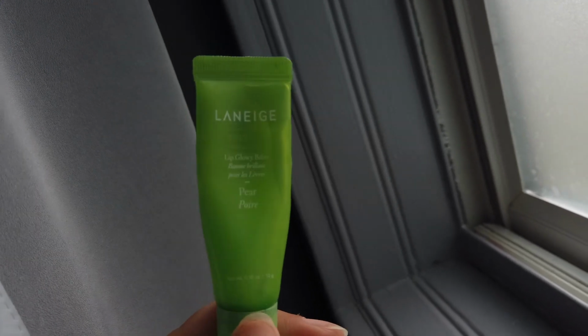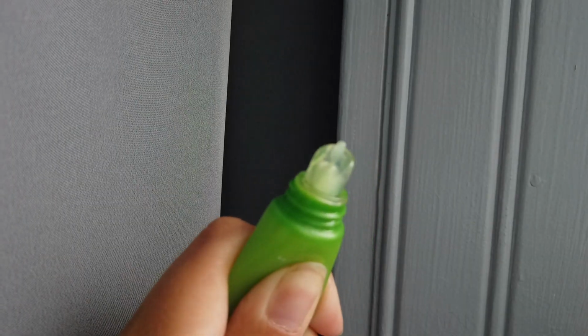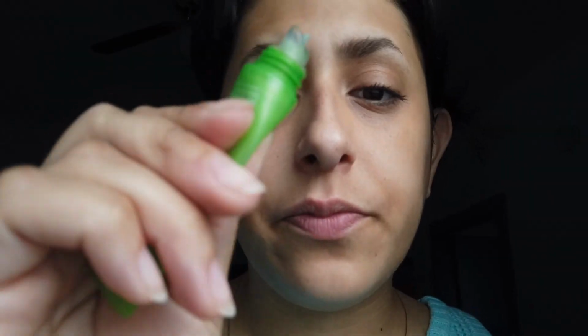This is my favorite moisturizing product. I just feel like it makes my lips look so dewy, and it kind of gives them a little bit more color to them, and it's super smooth. It's not tacky at all.